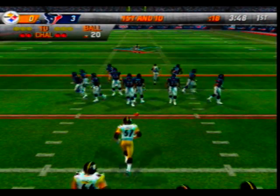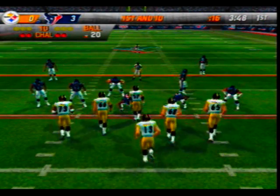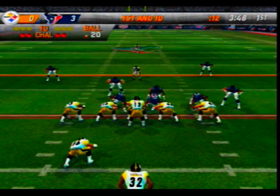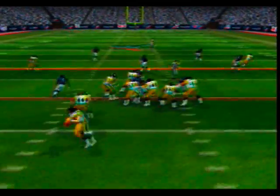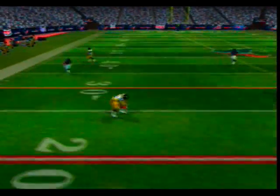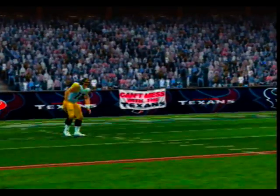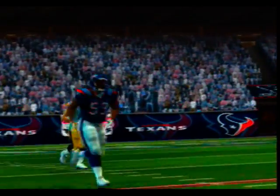They'll start the drive at the 20-yard line. First and 10. Gets the call, fakes the handoff, gets the pass off. No one near his receiver. The 30. Lewis is there for the tackle at the 37.